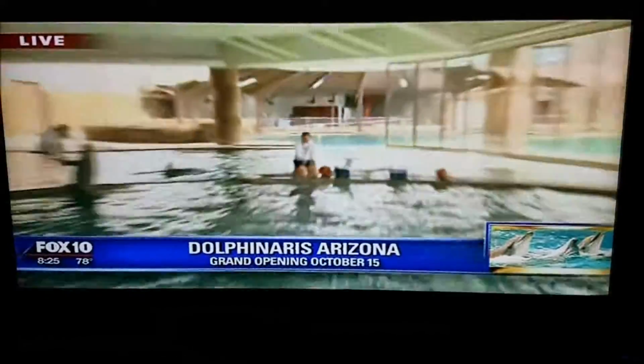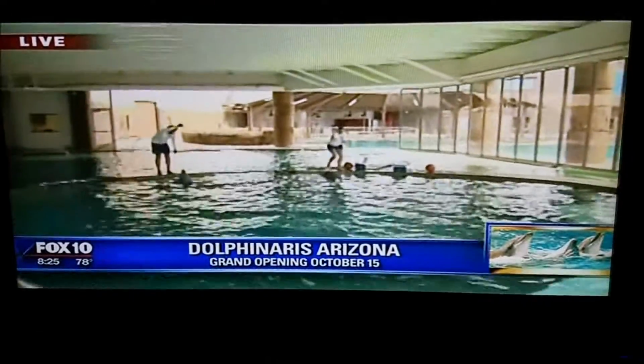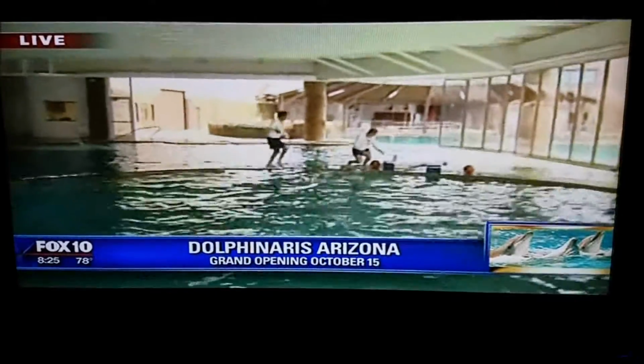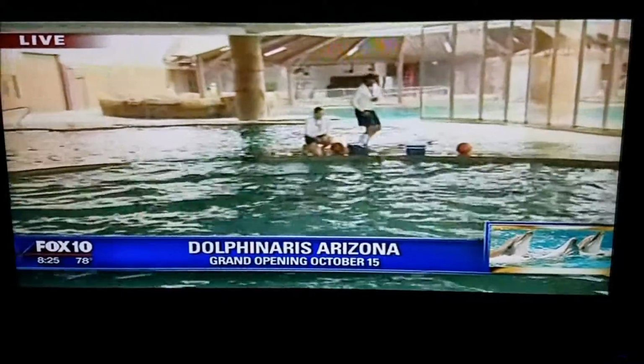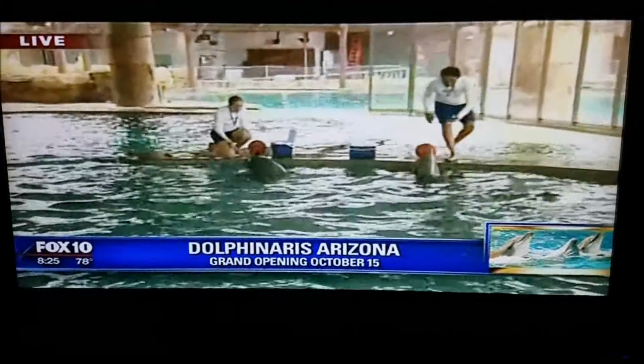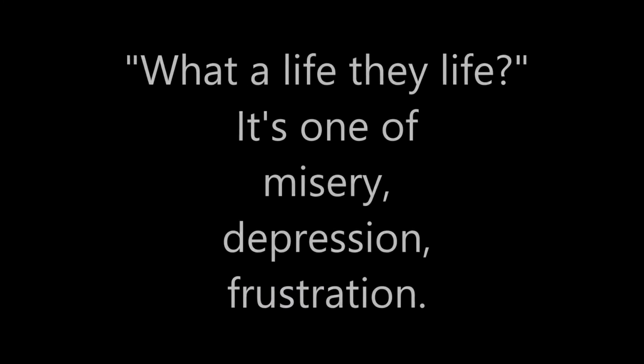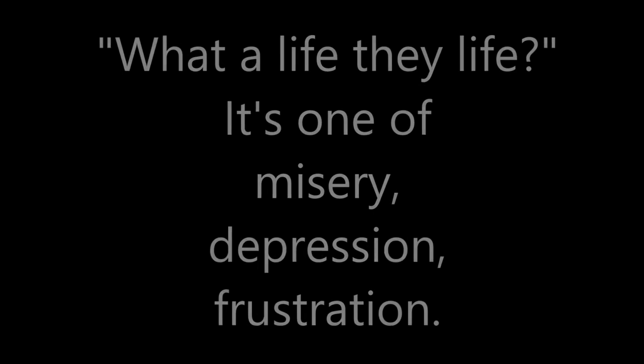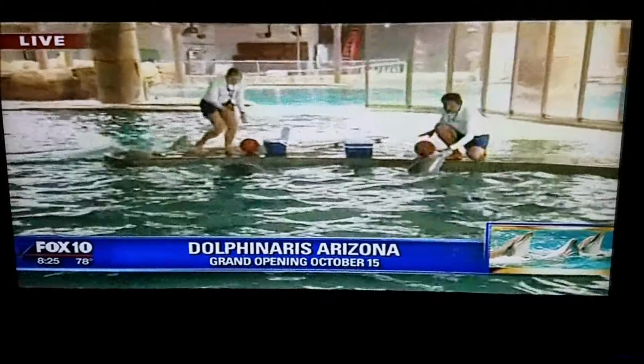Very good. Well, by the way, as we wrap up, what are we feeding these dolphins right now? It's the finest selection of a fish called capelin, and we top it off with a little squid. Now, what a life they live. Fresh seafood.